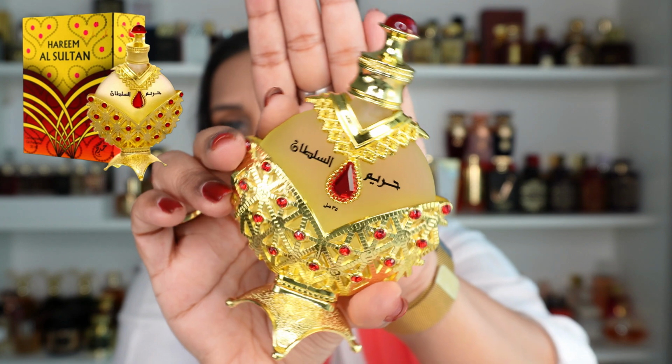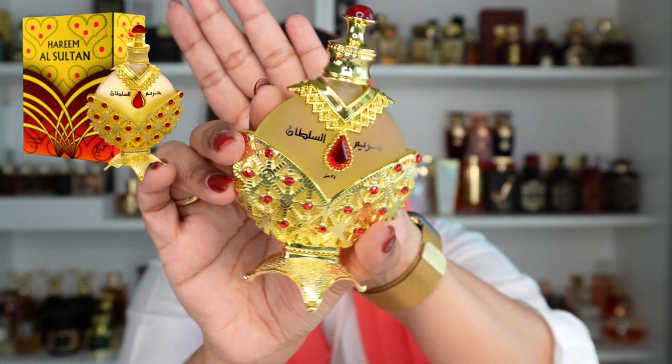It's a concentrated oil. The bottle is cute. It's a very traditional gold bottle. It's metal, and the glass and the studs are plastic. Now this scent, you know me, I don't use too much perfume oils, but I wanted to buy this just because it went viral and everybody was like, God, try it. Even my friends over here were all wearing it, and it's a pretty nice fragrance.